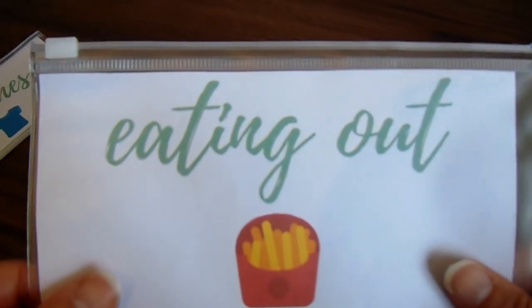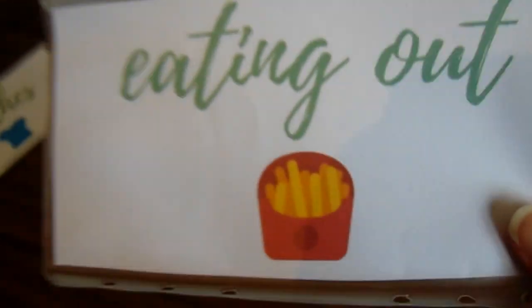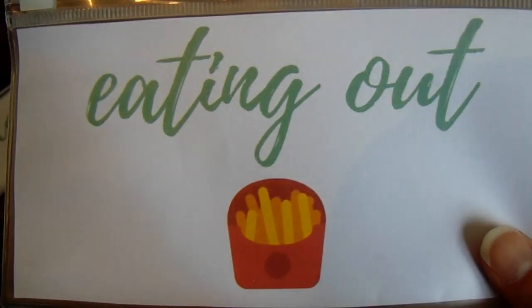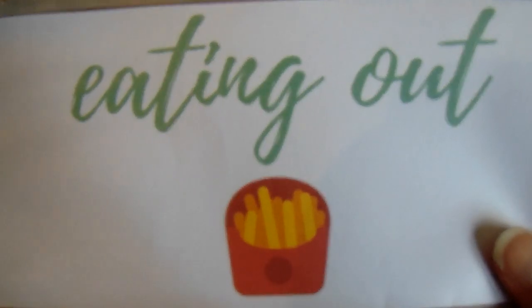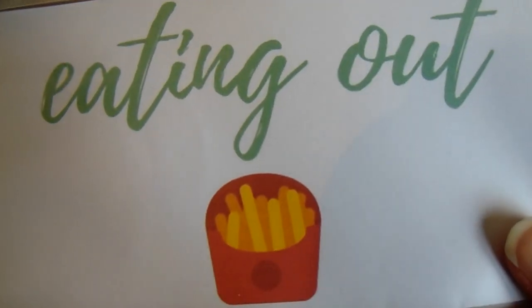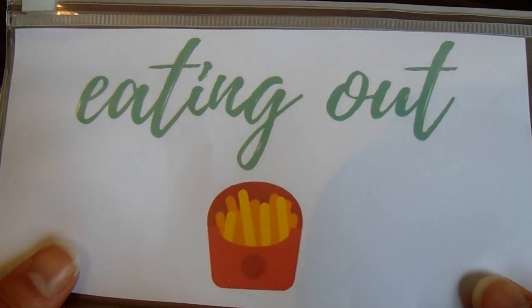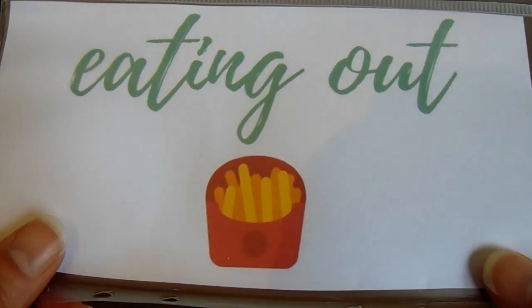Anyway, and then the final two, so eating out. If you've watched my September budget, you will know that I have not put anything in the budget for eating out this month. I'm having a no-spend month. We do not need to eat out. That includes getting coffee or getting an ice cream or anything. That all comes under this. And I'm not putting anything in it. That is going to remain empty all month. Whoa. I can't remember the last time I didn't put anything in an eating out budget.